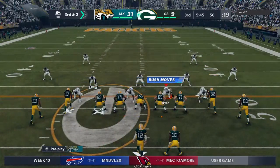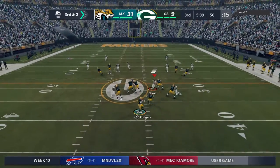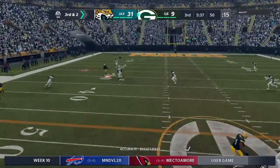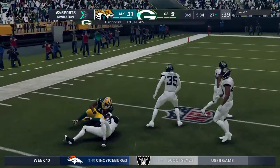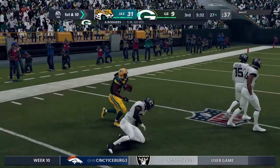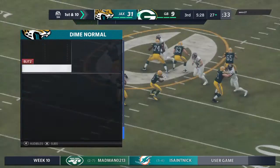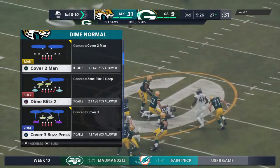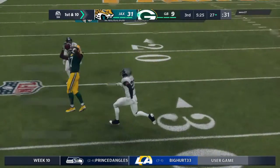This offense in desperate need of a conversion as they come up on 3rd down from midfield. Here's Rodgers. He's got Adams on the hookup. And he's going to have another first down as the tackle's made at the Jaguars' 27-yard line. Well, they were in search of a short gain on third down, and they wind up nabbing over 20 yards. 27-yard line.